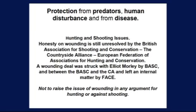Now we get on to this key issue which I've been talking about, which is protection. Protection from predators, from human disturbance, and from disease.